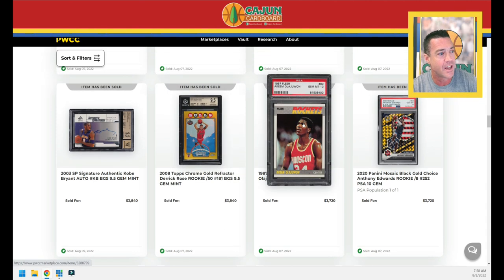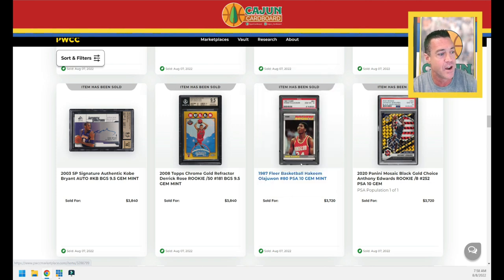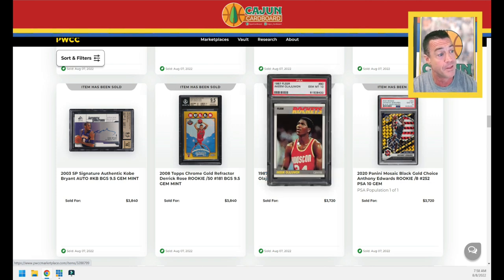Next to it, we've got young Hakeem. This is his 87 Fleer, crazy low pop card. I don't have the pop pulled up, but I can tell you it's definitely a very low pop card. That PSA 10 sells for $37.20.